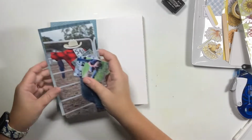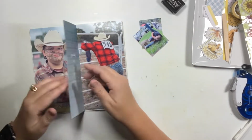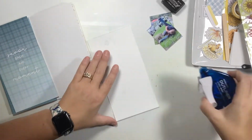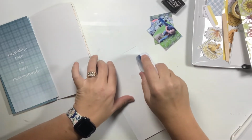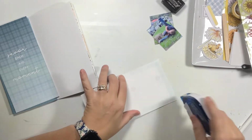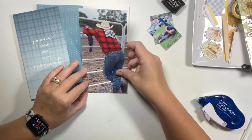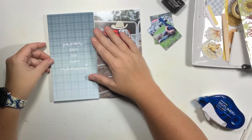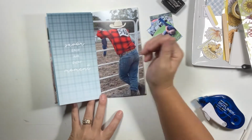But anyways, we're going to go ahead and finish this page up, and we're going to move over to the next. I am going to add in this large photo on the right-hand side. I loved it because it just showed him really being him, enjoying the moment. I loved how it showed his rodeo wear. I love how it showed his number for the day. It just kind of finished off and captured the end portion of the day.